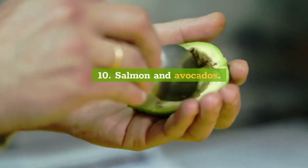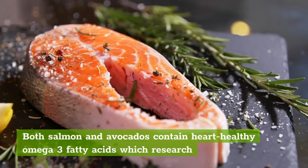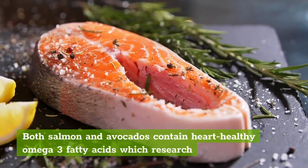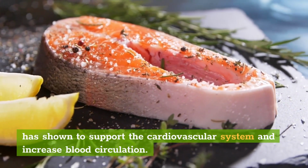10. Salmon and avocados. Both salmon and avocados contain heart-healthy omega-3 fatty acids, which research has shown to support the cardiovascular system and increase blood circulation.